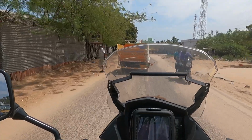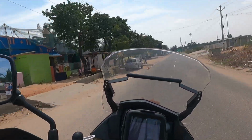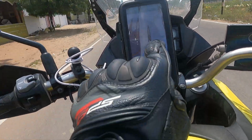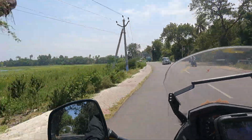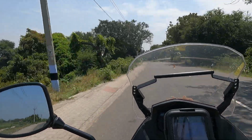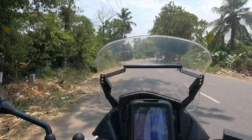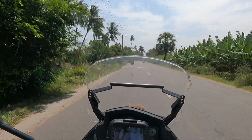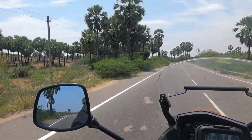I can quite literally smell fish. I'm getting close to the ocean again. If you can see it on the map, the road has suddenly become very scenic. It was all brown and sandy till about 10 kilometers back. Now it's all green and it's very pleasant to the eyes. It's a very scenic road. Very, very beautiful.